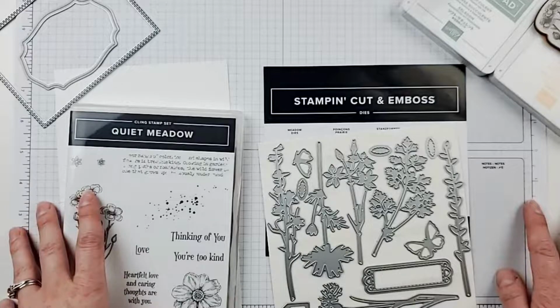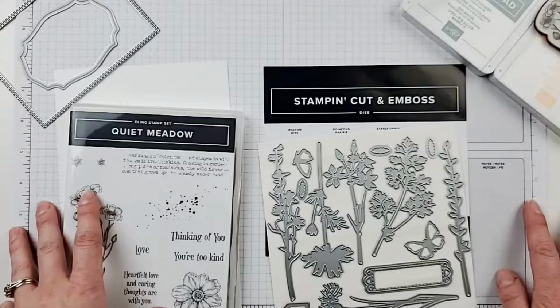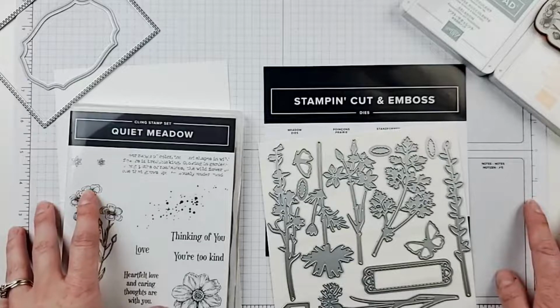So today is May 3rd. This is the last day to order from anything that's left from the annual catalog that's ending today.